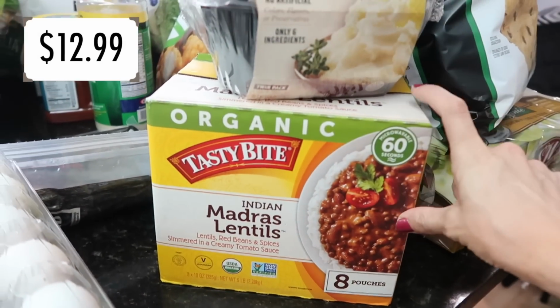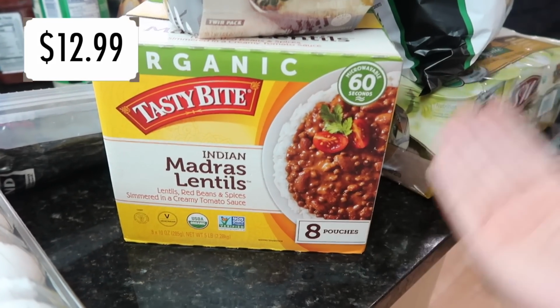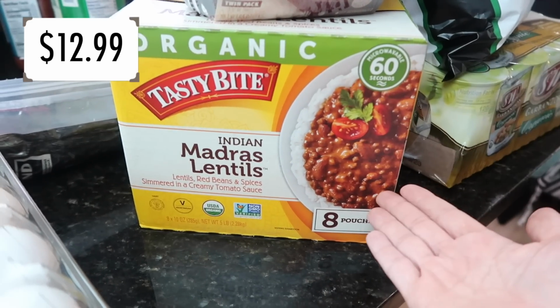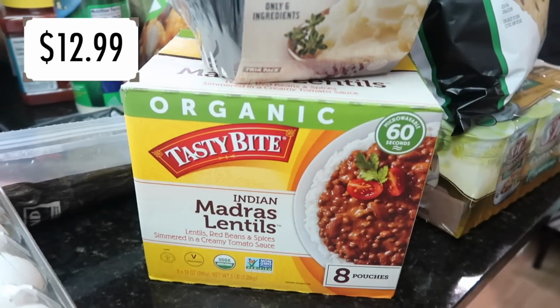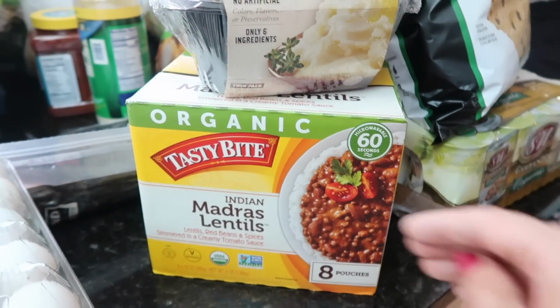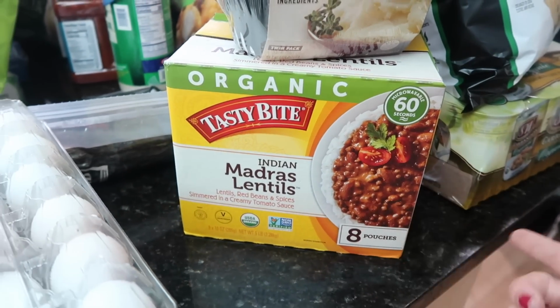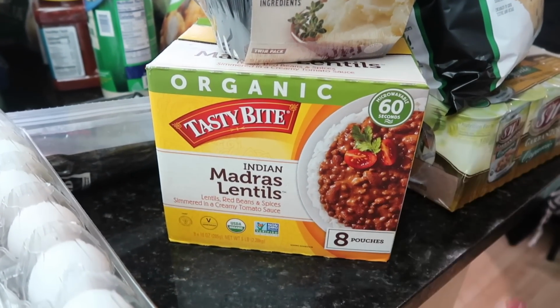Okay, Madras lentils. I meant to get 2 boxes of these because Avelina loves them. And I will say it's just a quick, easy lunch idea for the kids when it's 2 o'clock in the afternoon, I'm doing 700 things and they're like, I'm hungry. I'm like, oh my gosh. This is easy. Throw a couple pouches in the microwave, serve it on some rice.